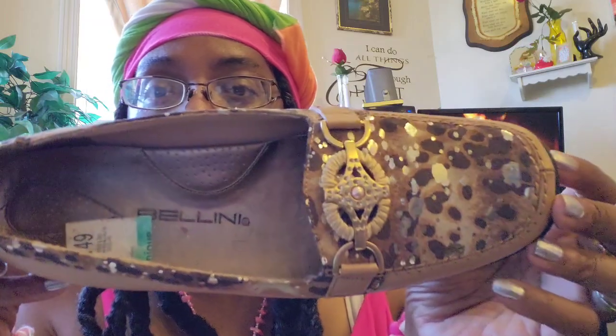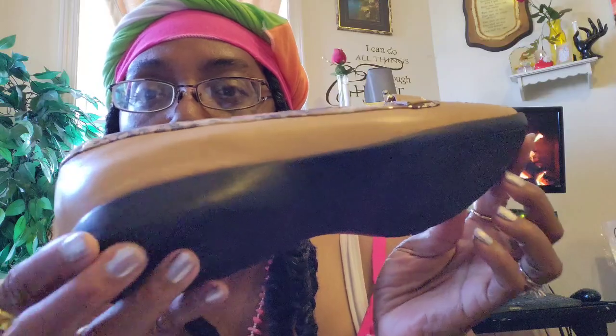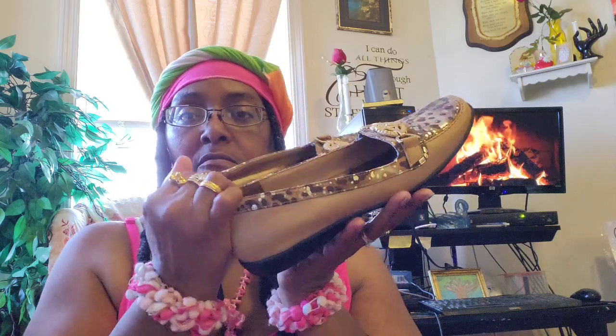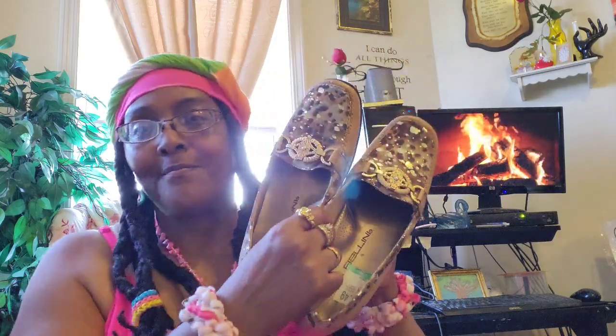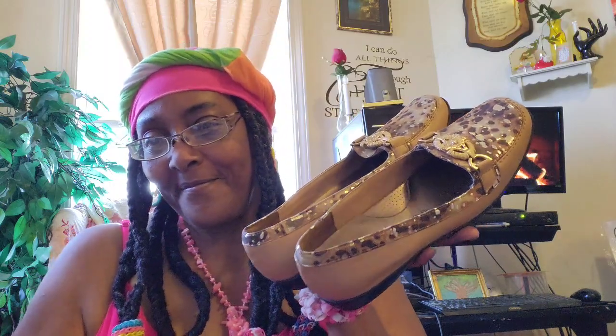Okay, but anyway, I don't need to be spending too much time. Isn't this a pretty made shoe? Look at that rubber. This heavy duty too, heavy, heavy. So this is pretty taupey brown. Oh, isn't this a beautiful shoe, y'all?